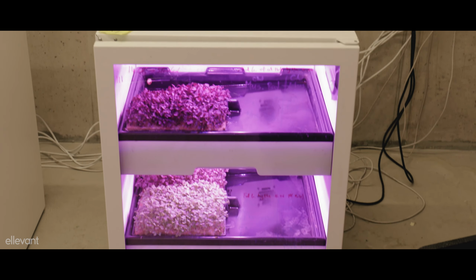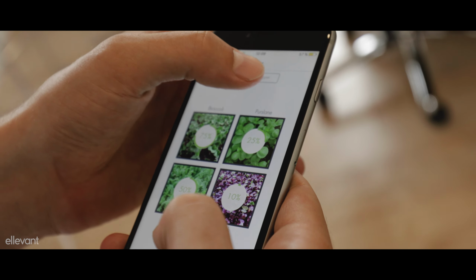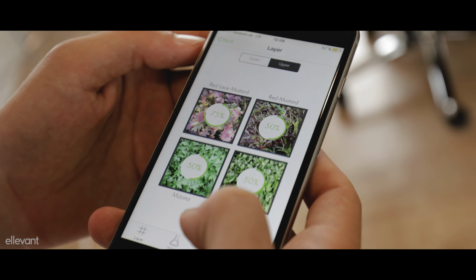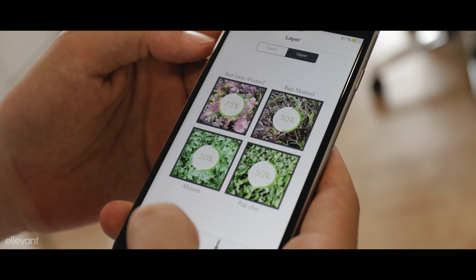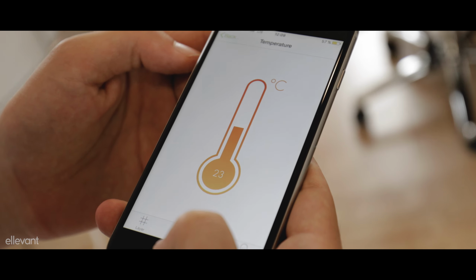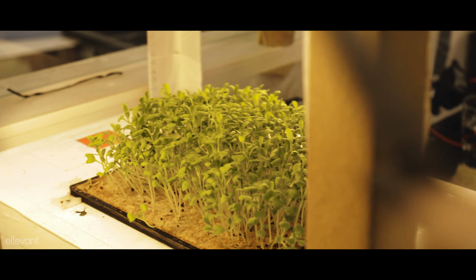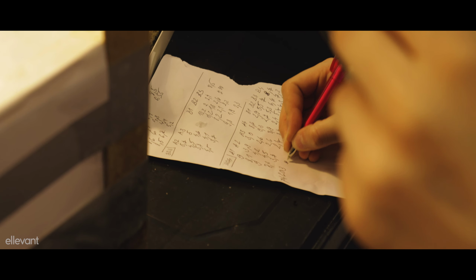We're still working on the details, but essentially it's a smart device, so it's internet connected, it has Wi-Fi. We have automated LED lighting, which we developed together with Osram. We have full climate control, so we can regulate temperature and humidity, and it comes with an automated hydroponic watering system. So we can provide the perfect environment for plants to thrive without manual input from our customers.